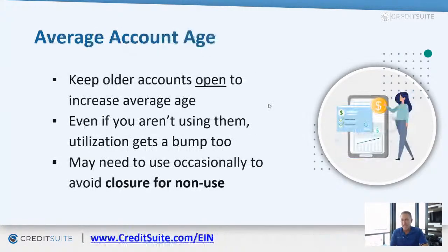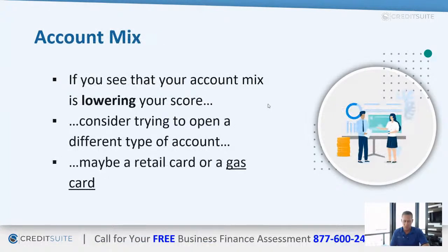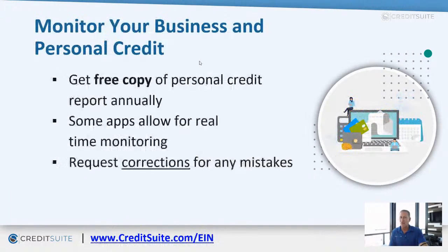Okay, average account age, you can't speed that up. You can only get credit on the consumer side as fast as possible. Maybe if you don't have a long-standing credit history, authorized users can help you. We talked about the right kind of credit mix to have as well. And you need to be monitoring both your personal and your business credit reports.